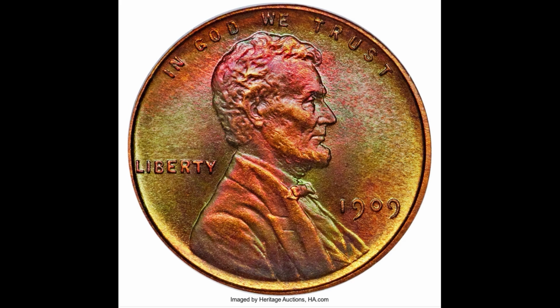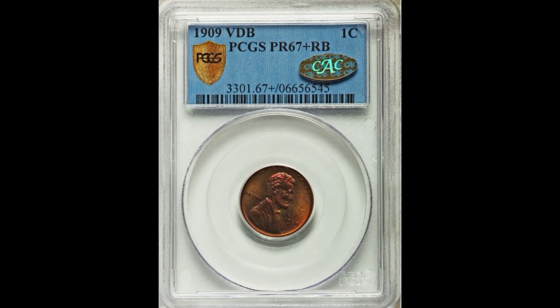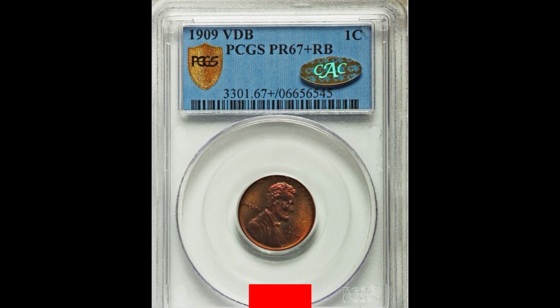This is a 1909, and yes, it is a VDB. This is a matte proof. It was graded proof 67 plus. That's a really high grade for a penny, let alone one more than 100 years old. But then again, it is a proof, so generally they have higher grades than circulated coins.